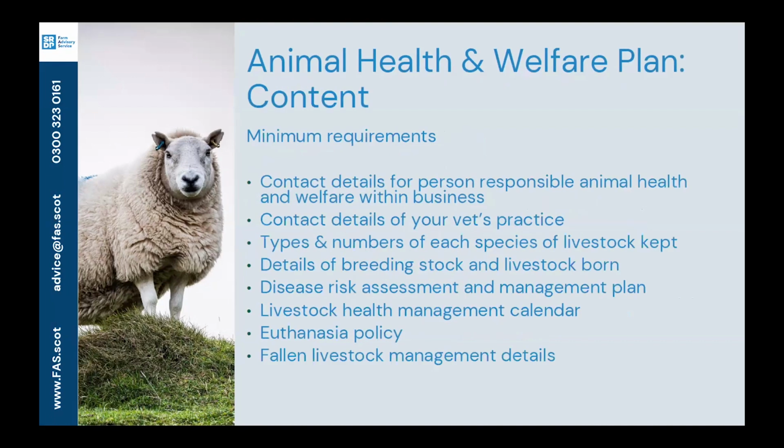And yeah, very minimum. What do you need to do for it? So you need contact details for who's responsible for animal health within your business. So the animals on your holding, who is ultimately responsible for the health and welfare of those animals. You need to obviously be registered with a vet practice, so you need their details on there as well.